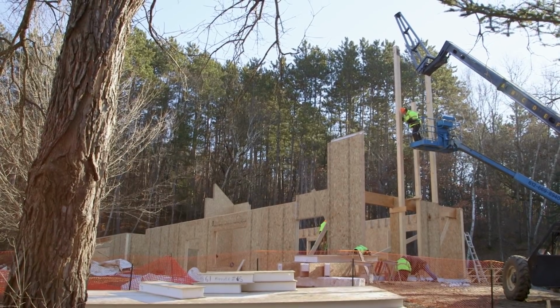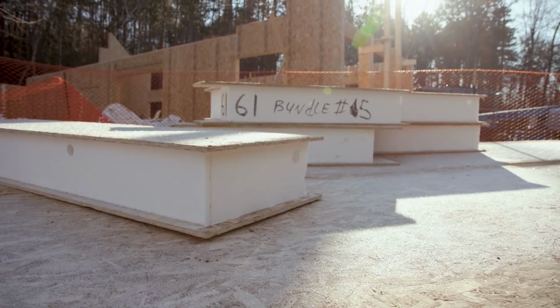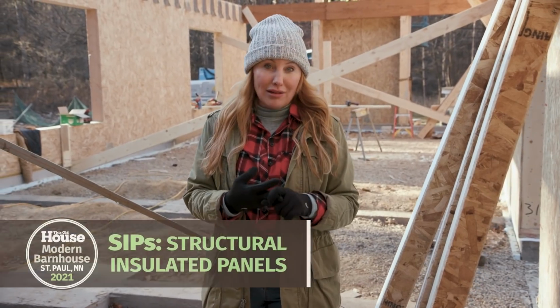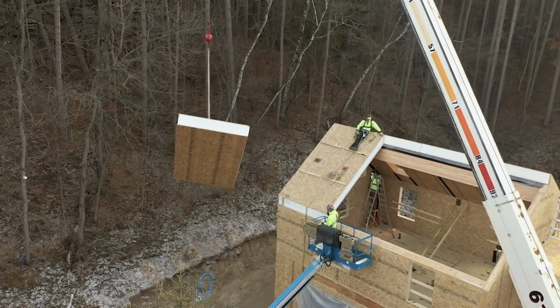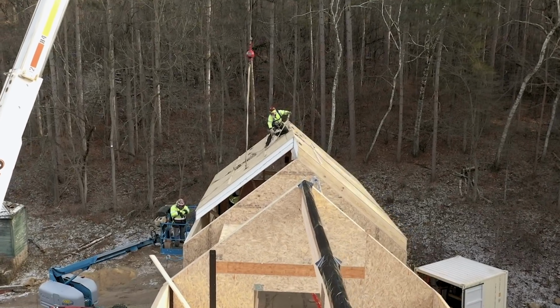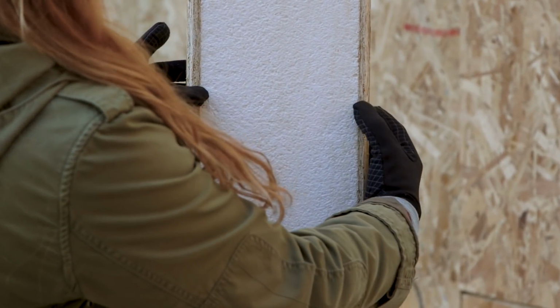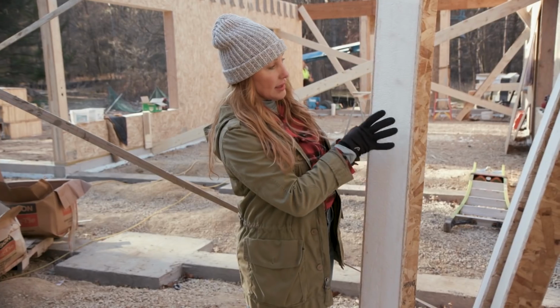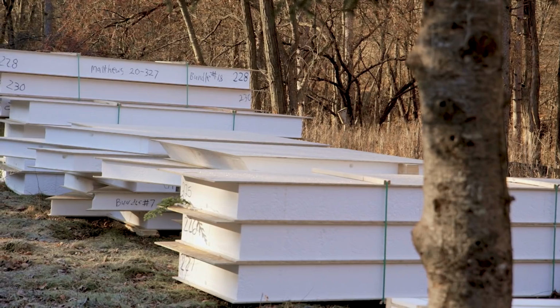One of the unique building components going into this idea house is SIPs. Now, what are SIPs? SIPs are structural insulated panels, and they make up the entire envelope of the home, including the roof. The SIPs are made of 2 pieces of OSB, which is oriented strand board, that are laminated to, in this case, 8 inches of expanded polystyrene that makes up the insulation.